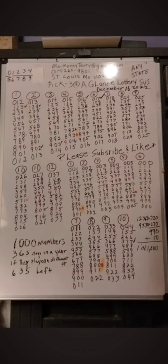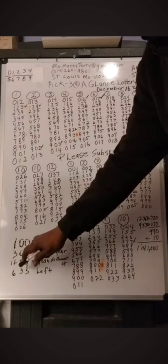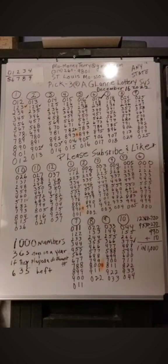You ain't gonna tic-tac-toe. You ain't gonna date sum. You ain't gonna grid. You ain't gonna flip. You ain't gonna do no headstand to touch them 635 numbers. And what makes it so bad, you don't know where they are and where they stand if you ain't tracking the actual 1,000 numbers, folks.